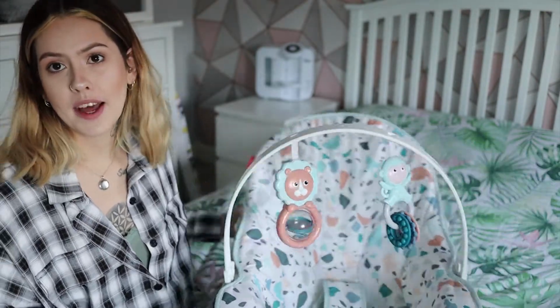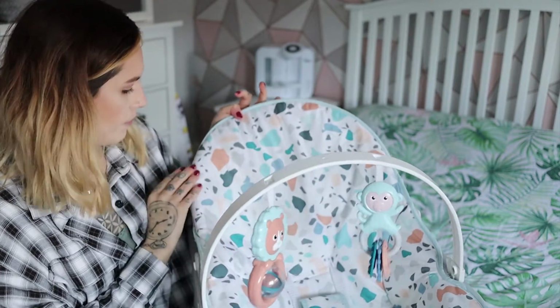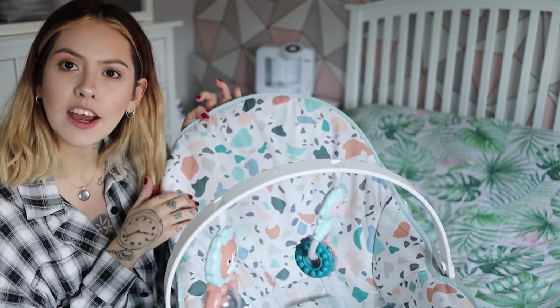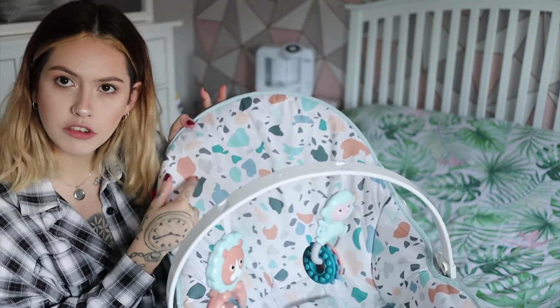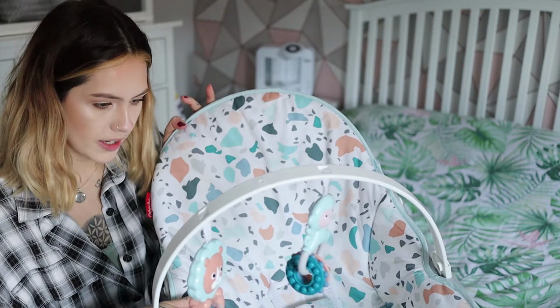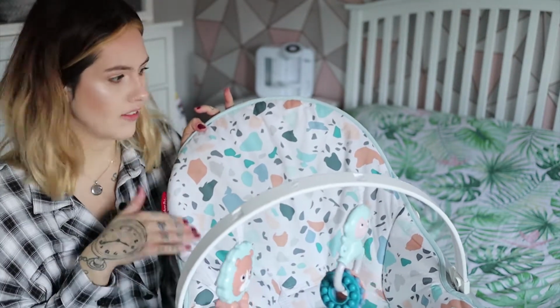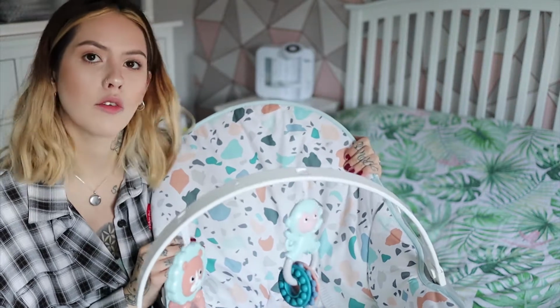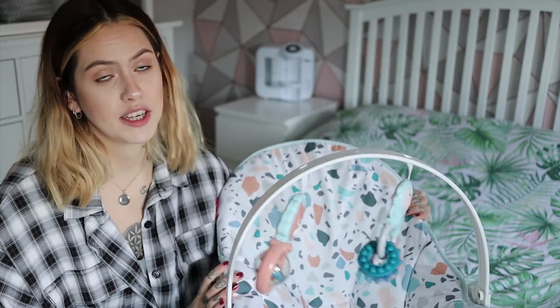Another good thing with this as well, it does just all unclip and you can wash this. The material of it's really, I can't even explain it, you have to feel it to know what I mean, but if you get something on it, you can literally scratch it off as well. It's just absolutely brilliant. Like, nothing really seeps into the material. You can literally get a scourer and give it a good scrub if it's just off one meal and you don't need to wash the whole thing. It's absolutely brilliant. I couldn't live without that.